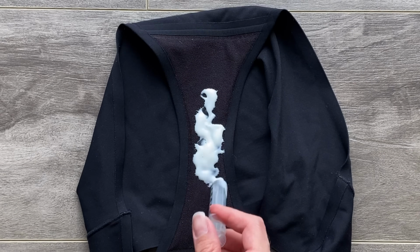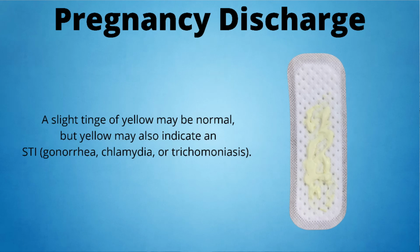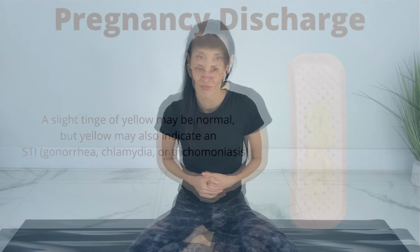Normal color is clear or white. It can be normal to have a slight tinge of yellow, but if it is yellow and you are at risk of STIs, you definitely want to check that out with your doctor. It can also be normal to have a slight tinge of pink, especially in the beginning. It could be some implantation bleeding, or towards the end as your body is getting ready for labor. It may also be a little bit brown towards the end, but again, if you're concerned or you have overt bleeding, you'll want to check that out with your physician.